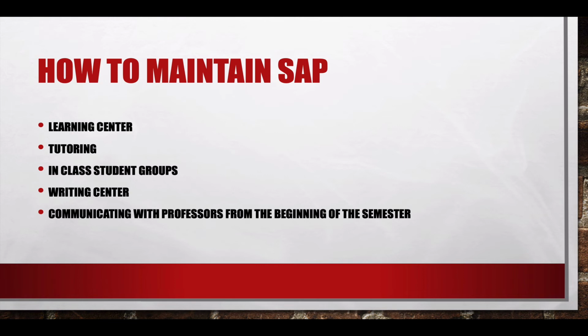Also consider creating an in-class student group. A big part of when I took my graduate studies class was us creating our own groups and basically studying and doing our homework together. Having somebody to ask whether we're doing things wrong or right, or whether we understand the assignment correctly, can be very, very helpful. Okay. Also, the Writing Center, I also mentioned it earlier.